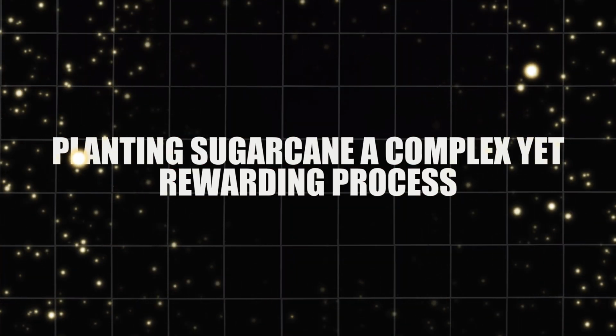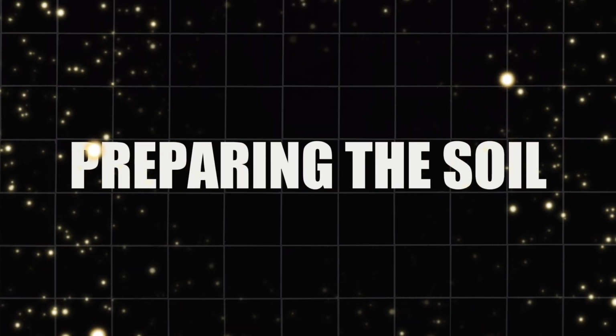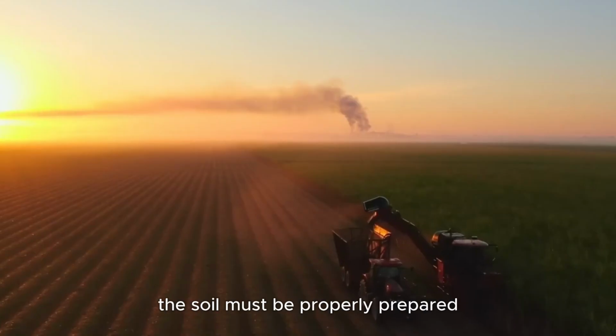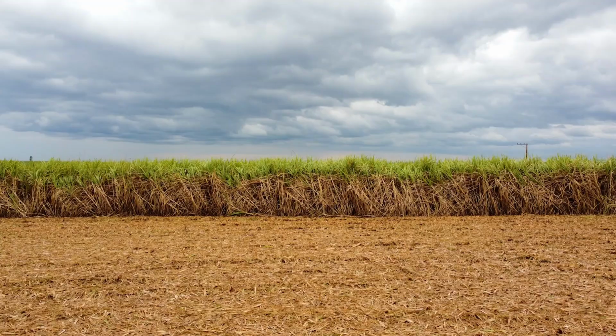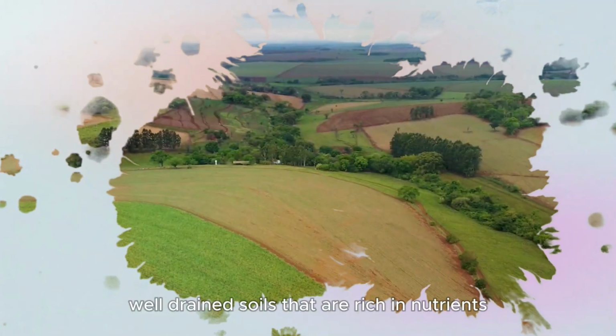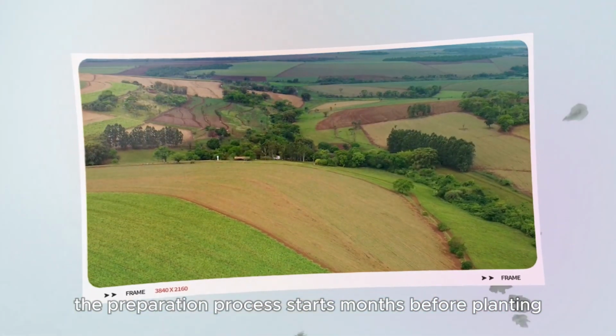Planting sugarcane, a complex, yet rewarding process. Preparing the soil. Before a single stalk of sugarcane can be planted, the soil must be properly prepared. Sugarcane thrives in loamy, well-drained soils that are rich in nutrients. The preparation process starts months before planting.